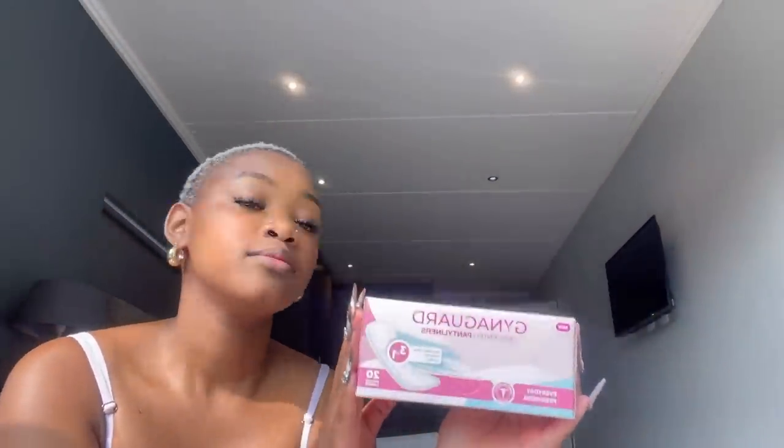We have Kotex Unscented Panty Liners. Neutralizes odor, protection, and comfort. Everyday freshness. Okay. We got these babies. Oh, okay. Okay, what's next? I'm probably so red. But anyways.